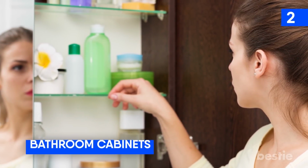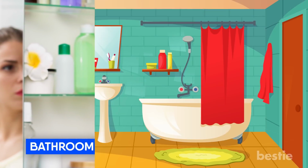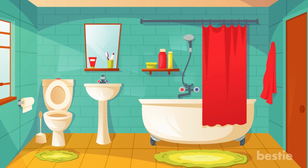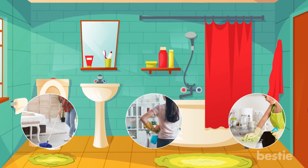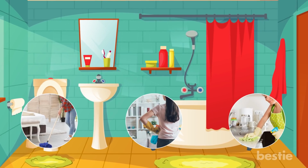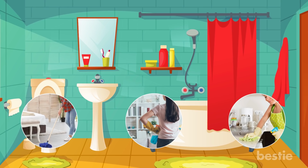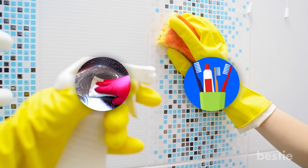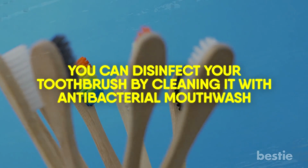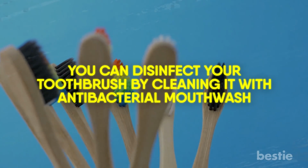Number 2. Bathroom cabinets. Let's begin quarantine cleaning with your bathroom. We often clean our bedroom, living room, and kitchen, but forget about one place that's more prone to infections, the bathroom. But which corner do you need to clean first? Your sink and toothbrushes. You can disinfect your toothbrush by cleaning it with antibacterial mouthwash.